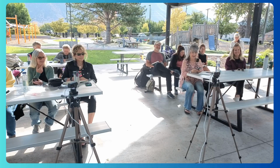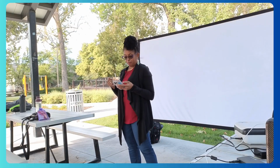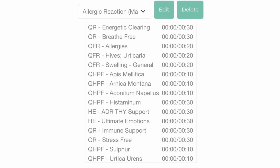Okay. So now what we know is that we can go in and we can click on the different categories to add these. So we're going to go to QR first. Quantum Reach. We're going to go to QR and we're going to click on energetic clearing. And we're going to click on breathe free. Now, I was interested in the breathe free because I wanted to make sure my throat didn't start closing up. All right. Everybody got those two?